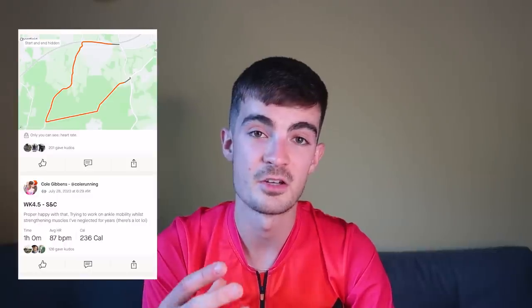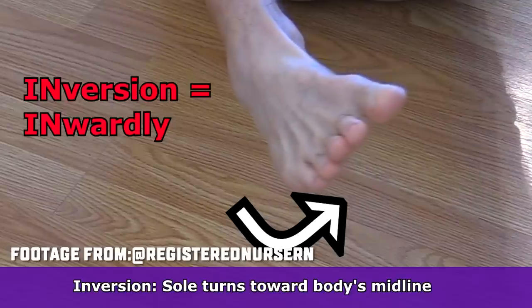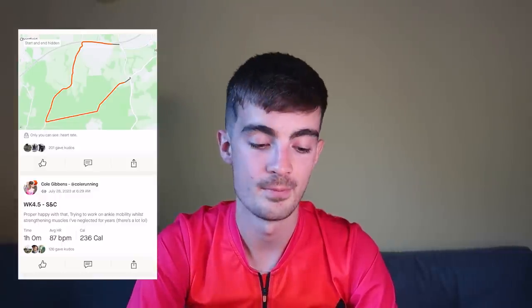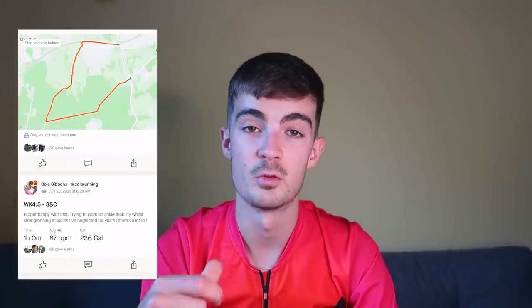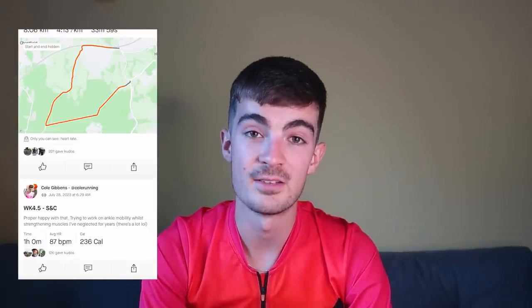So yeah, during this S&C session, I was focusing on the ankles and those little muscles around the ankles, so working on that balance. Working on some of the inversion and eversion muscles. Have a look on YouTube if you're wondering what those are. But yeah, these are the little muscles that you're really going to use when you do grass running, and that's something that I really want to improve so that I can do more grass sessions over winter to help me stay injury free.